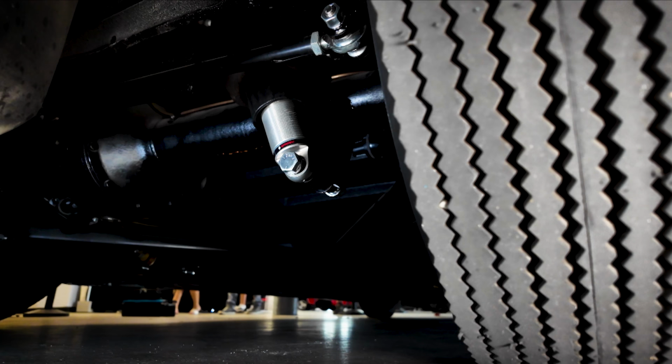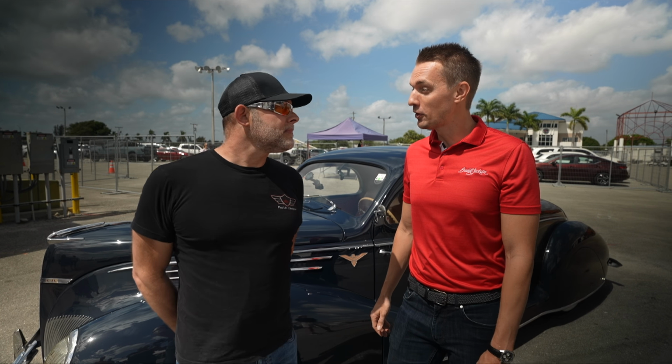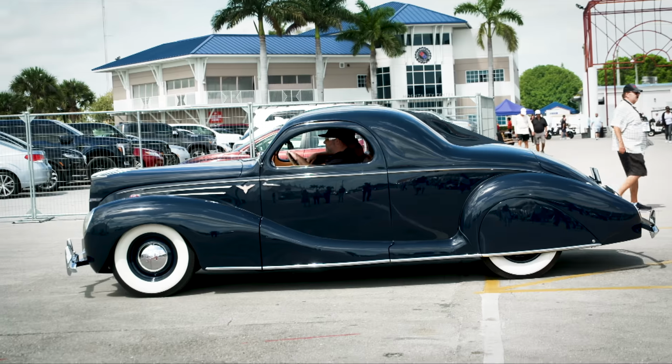Well, this thing's not just all show. With that air ride, it probably goes down the road pretty smoothly, right? Very smoothly. Can we go for a ride? Let's do it. Awesome. All right.